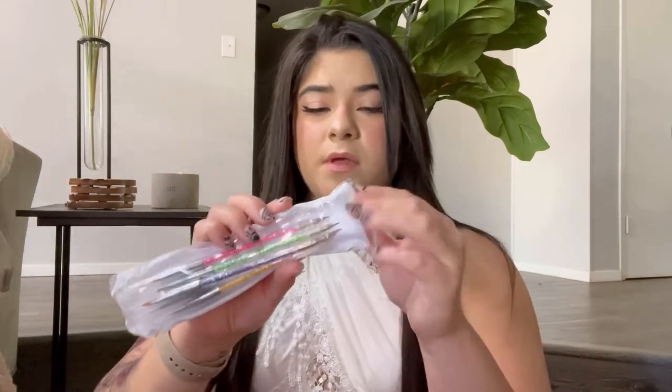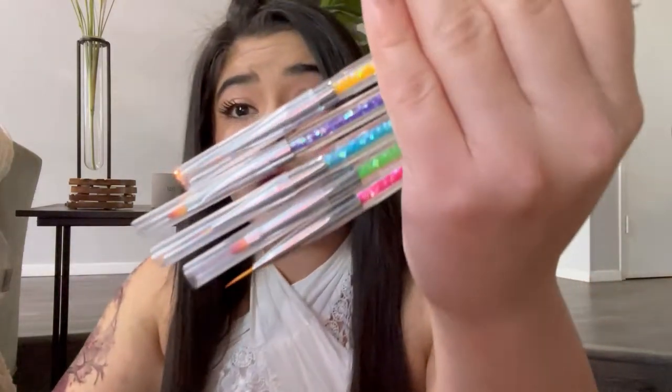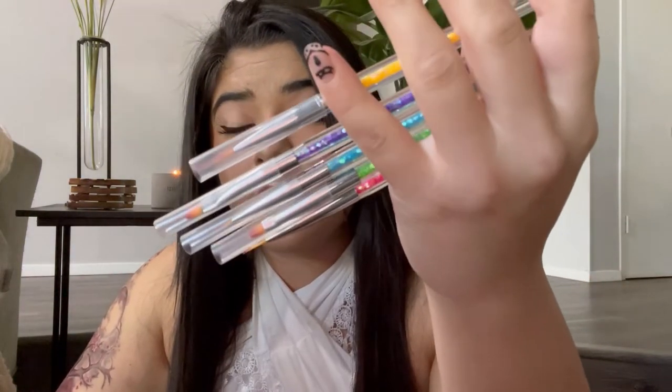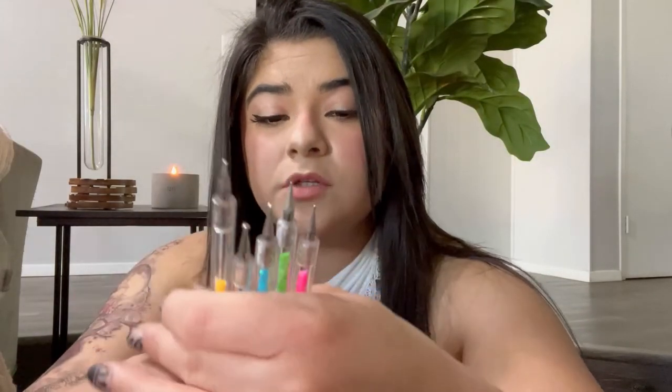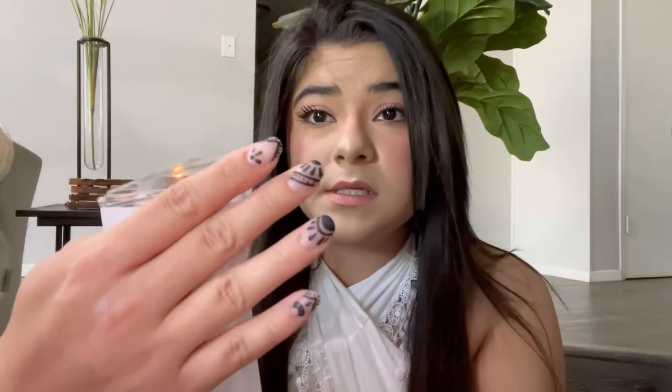Next thing to go along with my nail kit is I got these brushes that are specifically for your nails to do designs on them. They have different brush tip ends and different sizes of dotting tools. That's been really helpful. That's what I use to make these designs on my nails. I have not been to a nail salon in I don't even know how long.